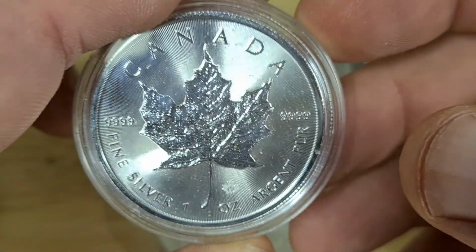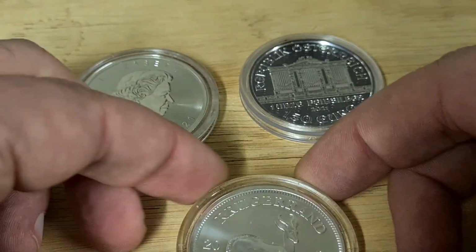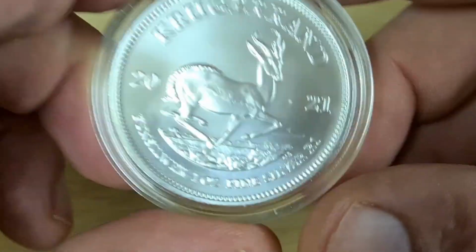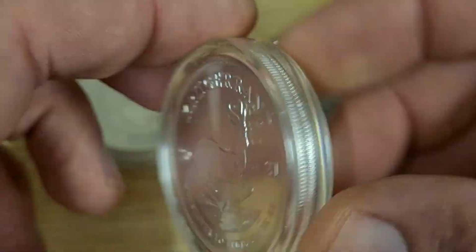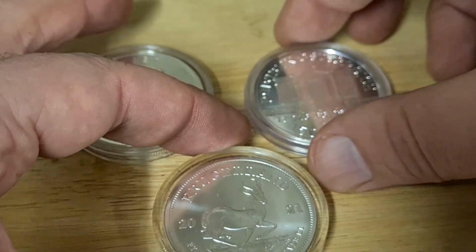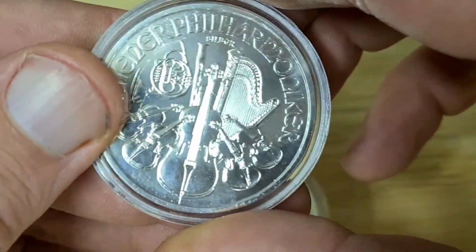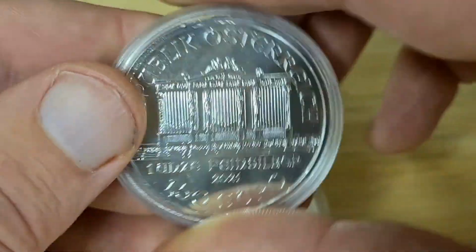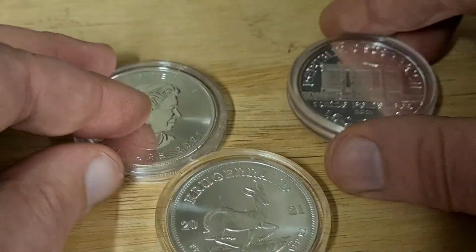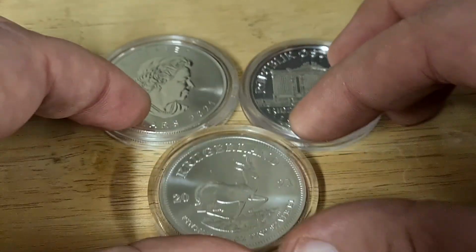If you do ever want any help or advice, I'm always willing to give you my opinions. I'm not going to tell you what to do with your money, because that's your money. I can help you, direct you, or point you in a direction of where to obtain things, wherever you may be. But yeah, with the world as it is right now, these are fantastic.